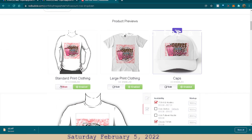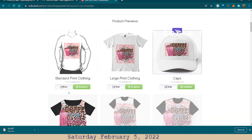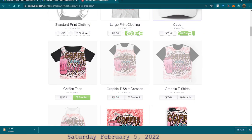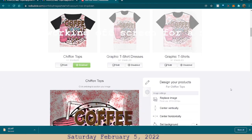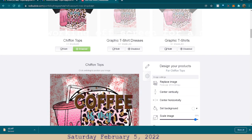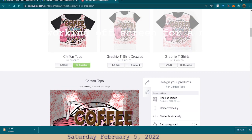But if I click this twice, it'll close it like that. But what I'm going to do is disable that one. And I'm going to have the chiffon top. That looks good. Let's edit it though. So if I edit it, I see this little design right here.